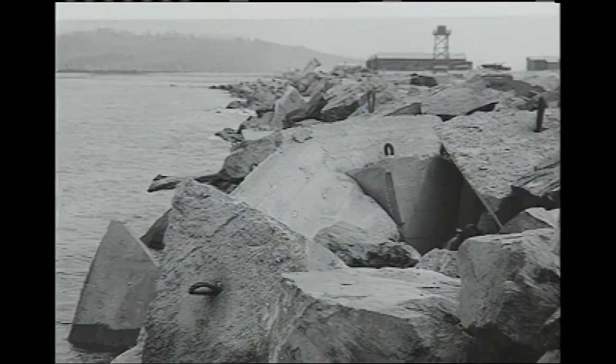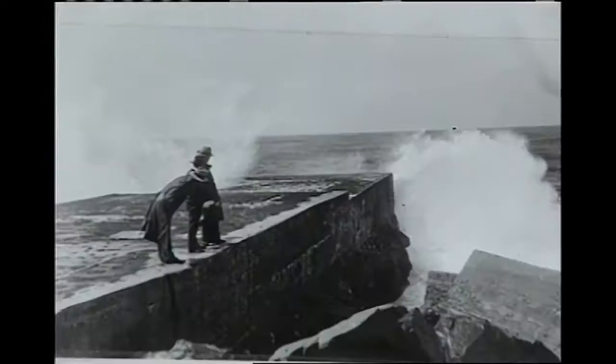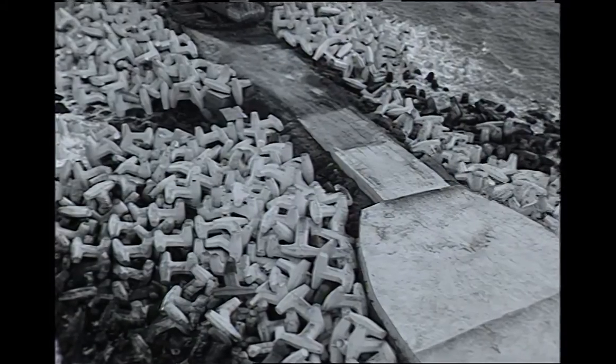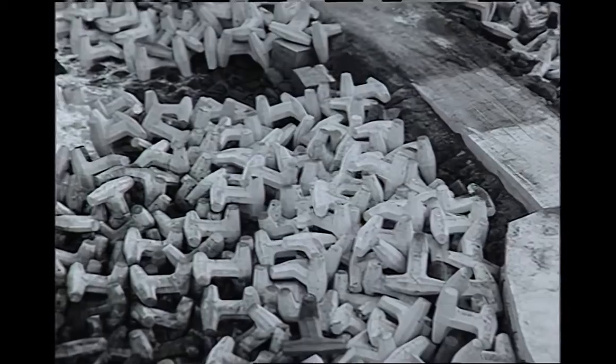Problem is, no matter how big the rocks were and how many blocks of concrete they piled up to make the jetties, the high seas, the storms, would just keep coming along and washing them away. It was a constant battle, man against the sea. And to be honest with you, it seemed to be a losing proposition until 1972, when the U.S. Army Corps of Engineers utilized a new idea. Thousands of huge, strange-looking concrete shapes called dolos.